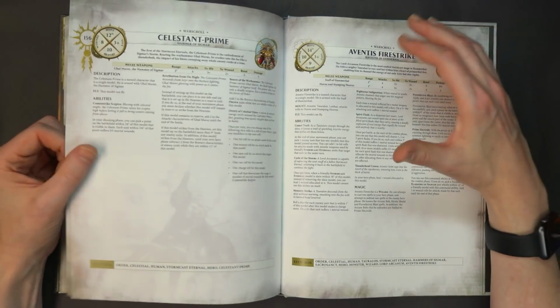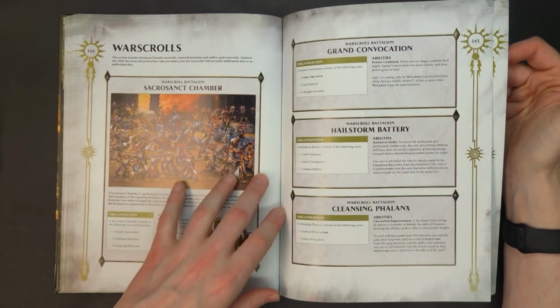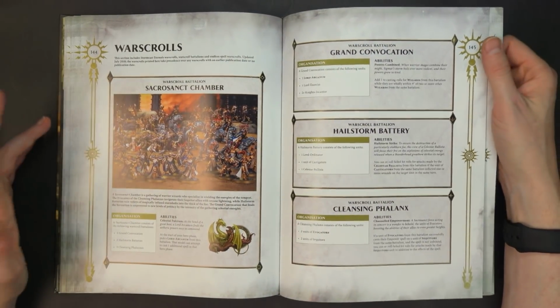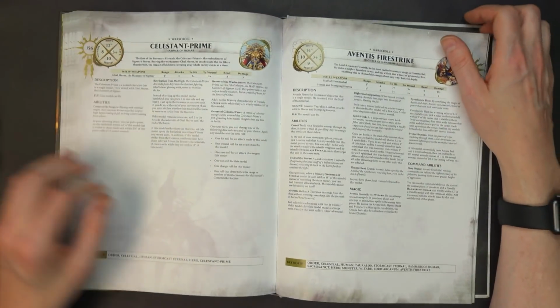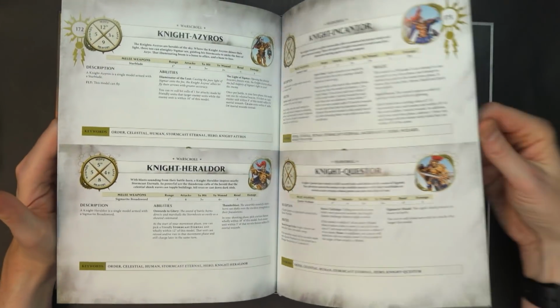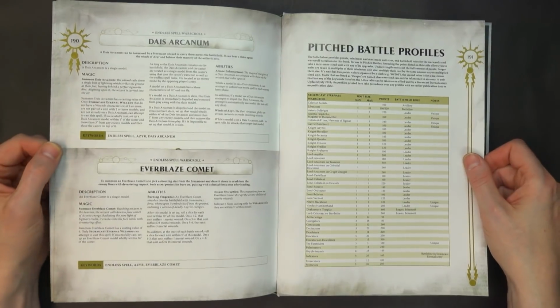Like I said, remember, a lot of these rules and names are going to seem familiar, because they have had literally a book every year for the past 3 years. Then it's going to get into the War Scroll section, which is going to finish up with their points costs in the back, and the endless spells are right there as well, I believe. Yep, there they are right there, but we already showed you those as well.